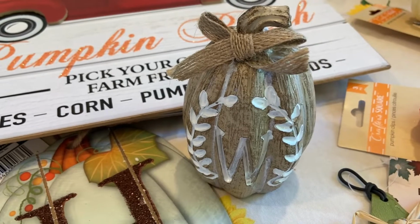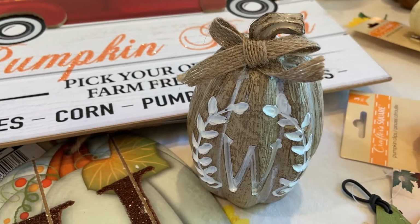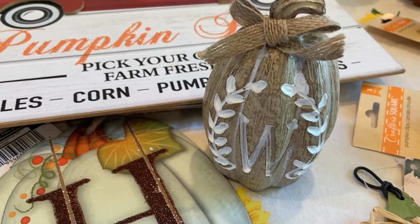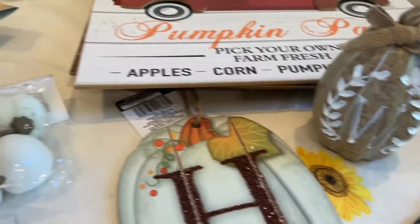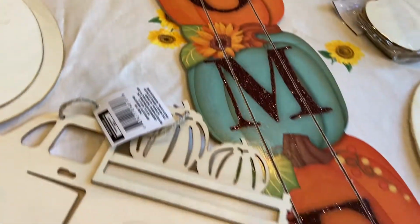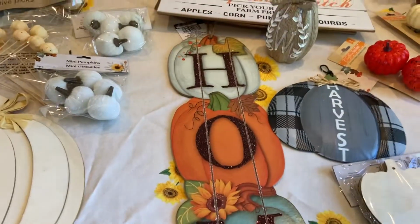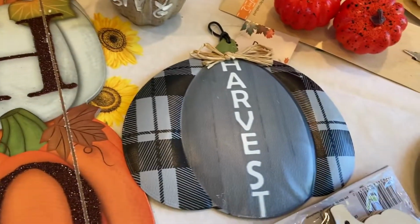And I found a W. I wanted to get FALL to spell out fall, and of course they didn't have an F in the whole store, so I only got our initial. And I got this home sign. They had another home one that I really liked, but those were sold out when I got there as well, so I got that one.